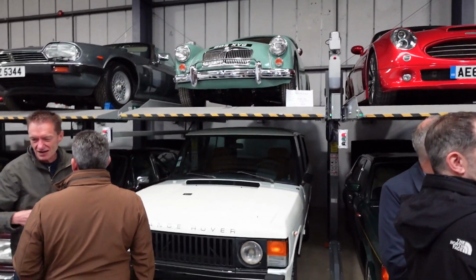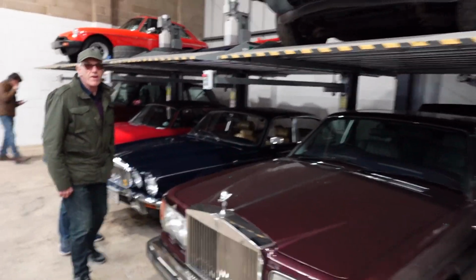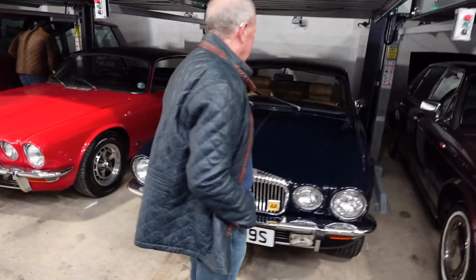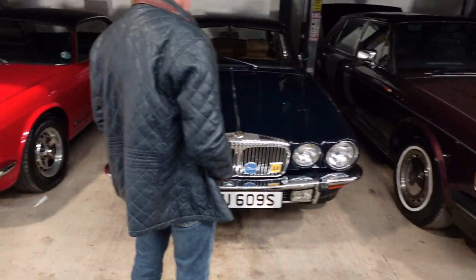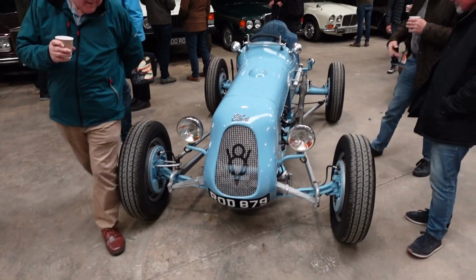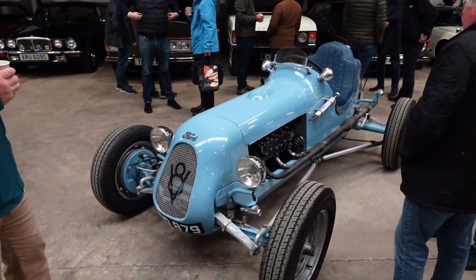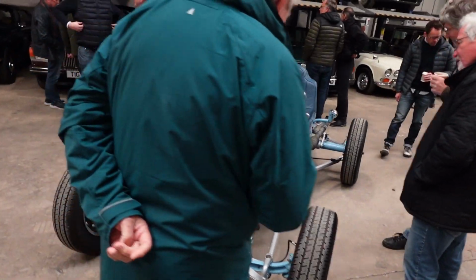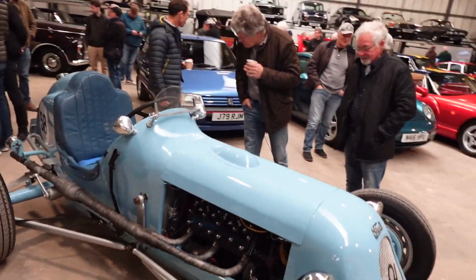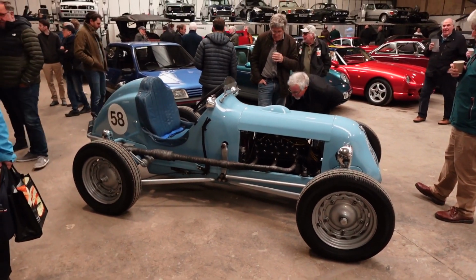Nice MGA up there. Again, more Rolls Royces, more Jaguars, and obviously the fluted grille on this one gives it away as a Daimler rather than a Jaguar. Range Rover and MG. Just an unusual thing. It says Ford and V8 on the front, which kind of gives away what's actually in it. I don't know if it's actually a period car or whether it's some sort of recreation. Whatever it is, it looks an awful lot of fun.